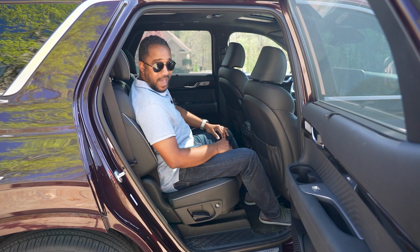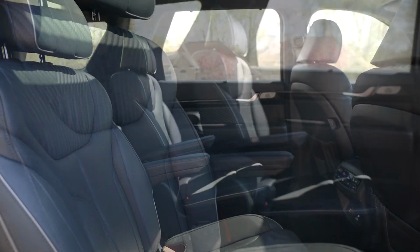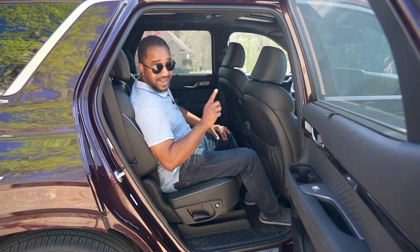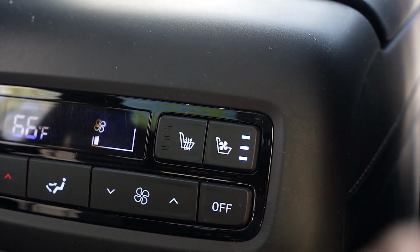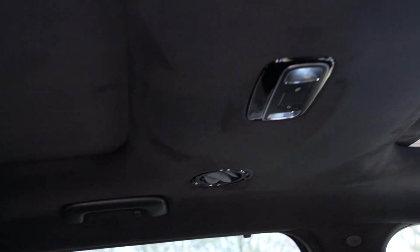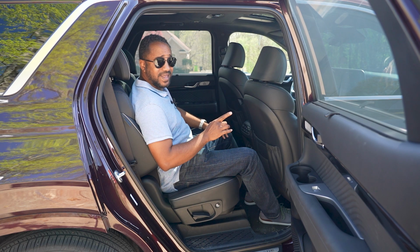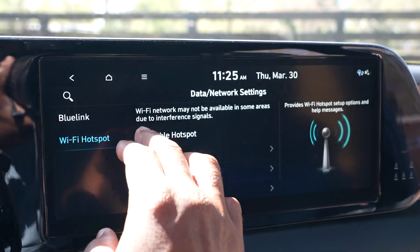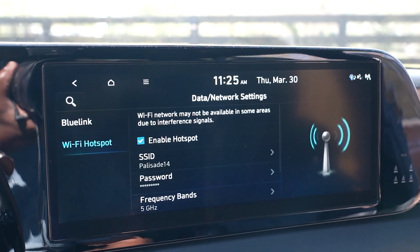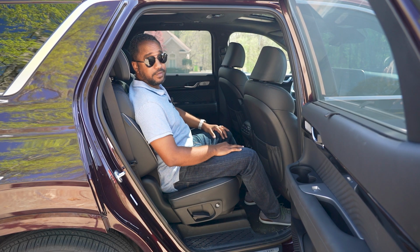Slide the second row back and you'll find that there is more than enough room up here, making these captain's chairs very nice. Not to mention, they're both heated and cooled. You have your own climate control back here with vents all over the ceiling, and there are a number of different ways to power your devices. One thing that Hyundai added that was a major omission when the Palisade was released was Wi-Fi. But now that this car has it, it's truly a great family vehicle.